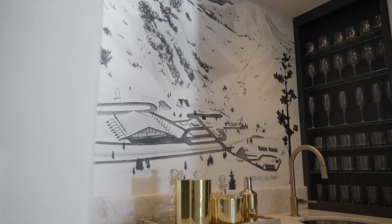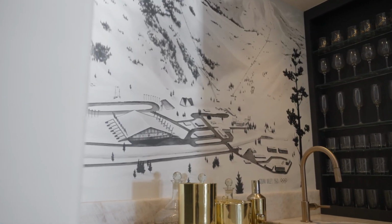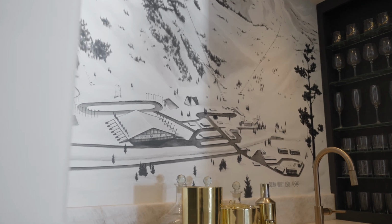It was very tiny. So I just thought it was really charming and a nod to the history of the area and the history of the mountain. I had an artist replicate the postcard as a hand-painted mural that's at the backsplash of the bar. So I think that really helps that space stand out.